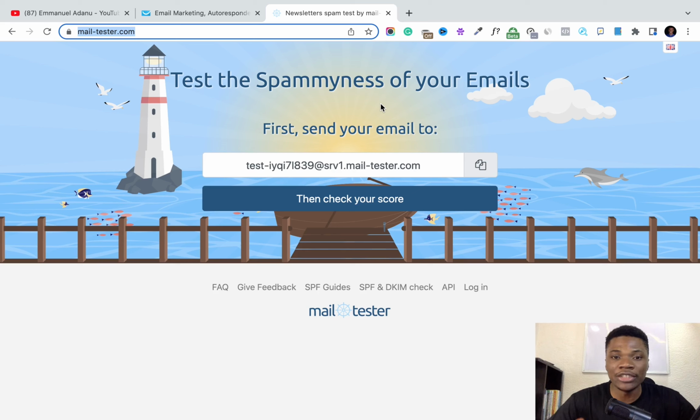Now what will happen is you see your spam score and get to see where your emails are most likely to land when you send them out, and with that you'll be able to make necessary adjustments and increase the chances of people seeing the emails you'll be sending out. And here is how mailtester.com works.